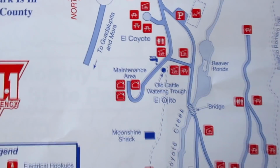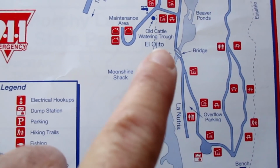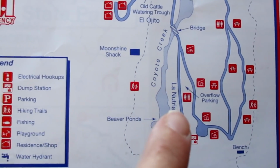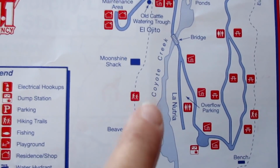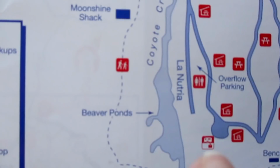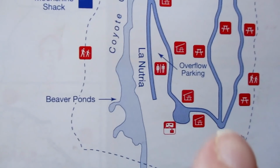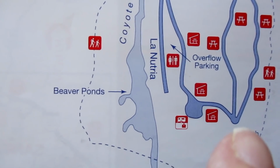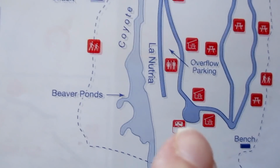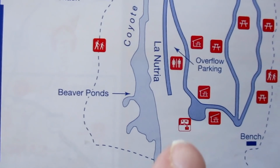Where I've been going, and you guys might recognize, is I crossed this little bridge and I've gone to overflow parking because you get to be right on the water. Here's the dump station. You've seen me up there. And this site at the very top is nice. It's somewhat private. The only problem is that you get to wave and say hello every time somebody comes over to dump.